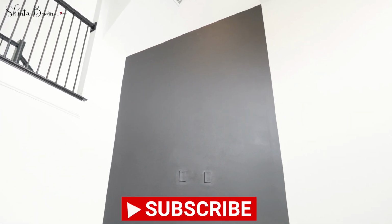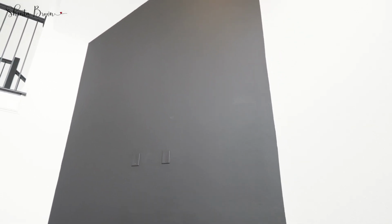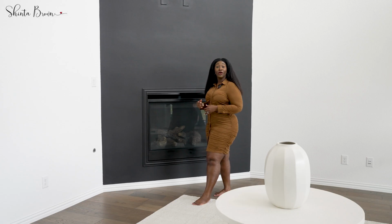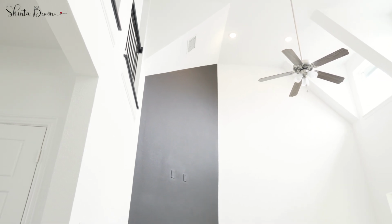And what I wanted to do was make my living room fireplace a focal point when you enter it, all right? So I decided to go with black because the color concept of my home is white, black, gray, and little hints of whatever I felt like. So I decided to opt for a matte tone, right? So picking out colors is so important.